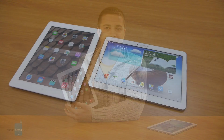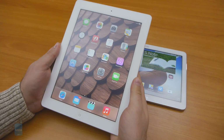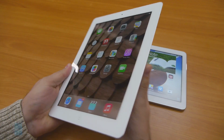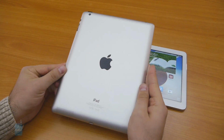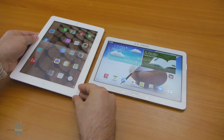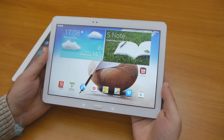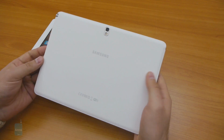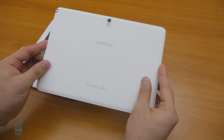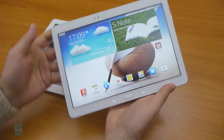Well, let's find out. When it comes to build quality and construction, the Apple iPad has always stood in a league of its own. And the current model is no exception. It's an extremely sturdy, well-built machine, put together with lots of attention to detail. As for the 2014 edition Samsung Galaxy Note 10.1, it feels okay, but it isn't as premium of a tablet as the iPad 4. Its leather-like back looks kind of fancy, but a single touch is enough for us to tell that it's made of plastic. On the other hand, the new Note 10.1 tablet is thinner and much lighter than the iPad 4. That makes it more portable and more comfortable to hold.